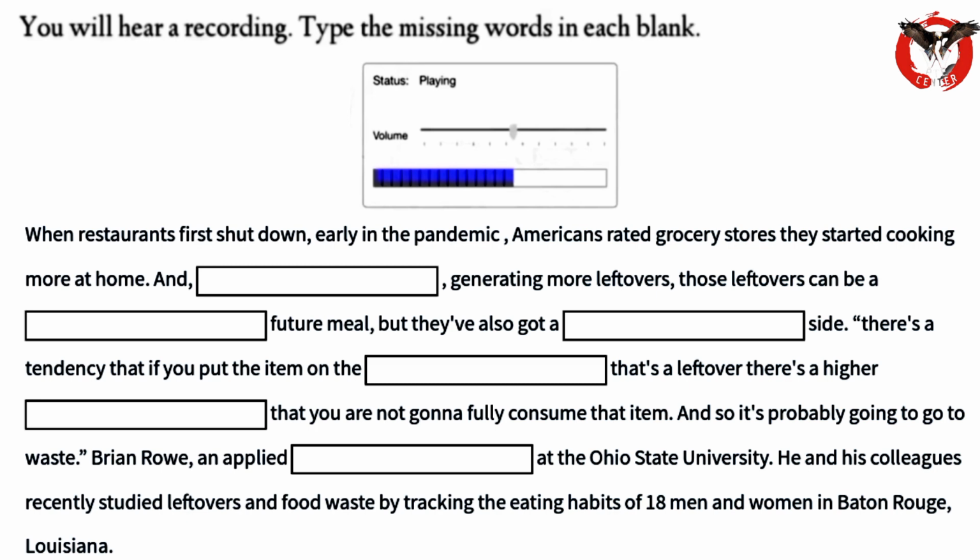Brian Roe, an applied economist at The Ohio State University, and his colleagues recently studied leftovers and food waste by tracking the eating habits of 18 men and women in Baton Rouge, Louisiana.